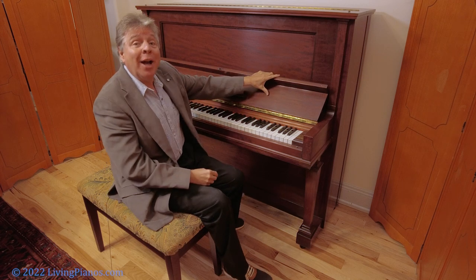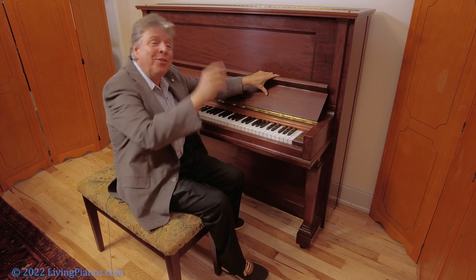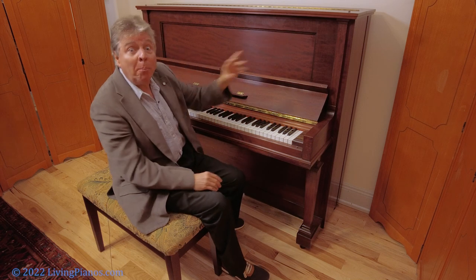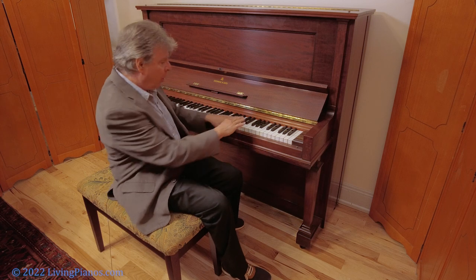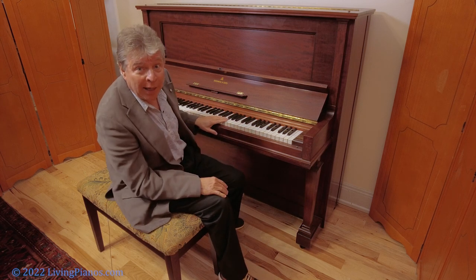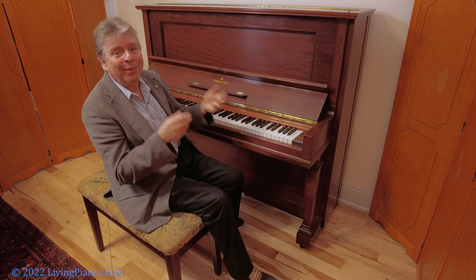This piano has newer hammers and damper felt. It's been refinished, but it's largely original, with the original soundboard in such great condition and a beautiful set of real ivory keys. I wanted you to hear the beauty of tone.